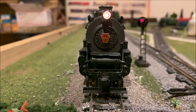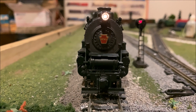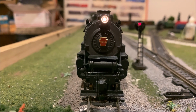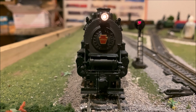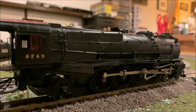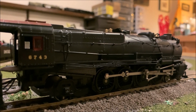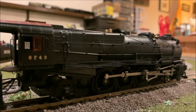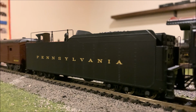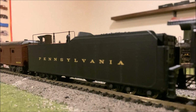The M1A is brought to us in a very faithful and accurate representation by Broadway Limited Imports. Looking at the pilot, we can see some of its characteristic feed water heater detail, as well as the smoke box mounted headlight. In addition to the absolute plethora of detail included on the model, many premium features make this engine well worth the price tag. It comes equipped with a QSI decoder, or Quantum Sound Incorporated decoder, smooth gear drive, accurate detailing, crisp lettering, and a host of other features that will all be exemplified in the following shots.